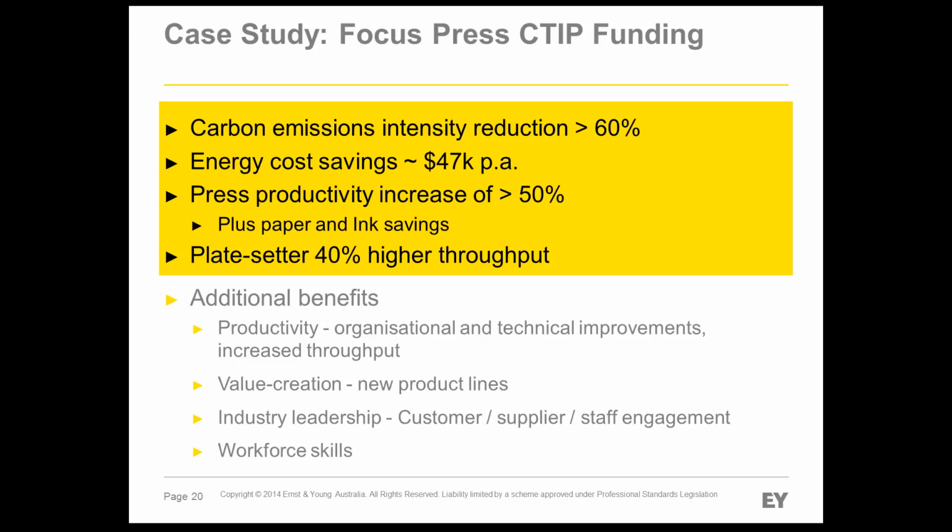And the plate setter had a 40% higher throughput, increasing the capacity of the site. So there's all those additional benefits as well: the productivity within the organisation and value creation of new product lines, the industry leadership that this project shows, and also improving workforce skills in this area.